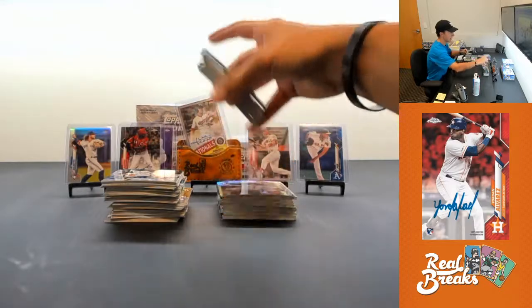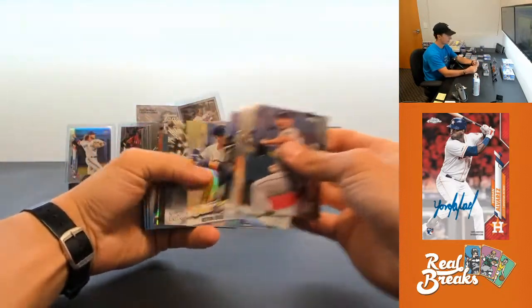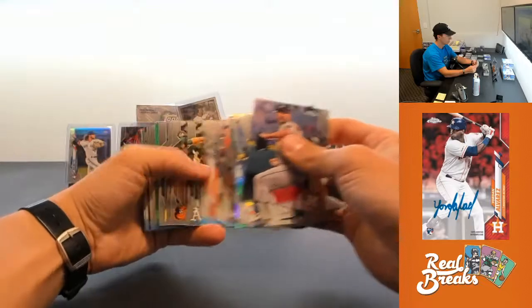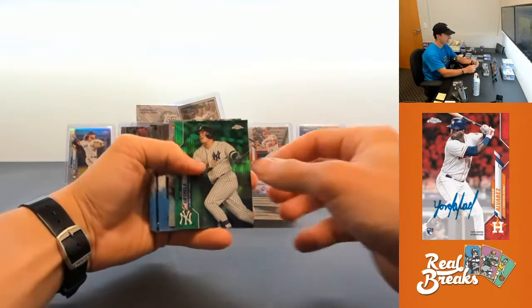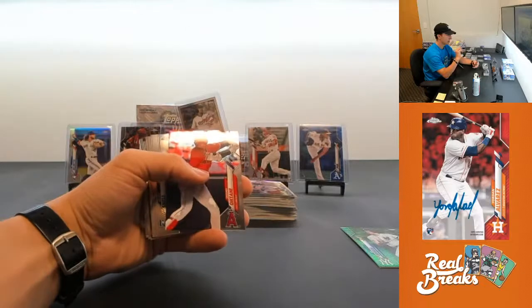Go with the second half of this case. Let's make it better than first half. Lux, Freshman Flash, Mondesi Refractor, Bradley Prism. And Gio Urshela, Green Wave out of 99. Yankees to Killian Moore. JD Martinez, Refractor.